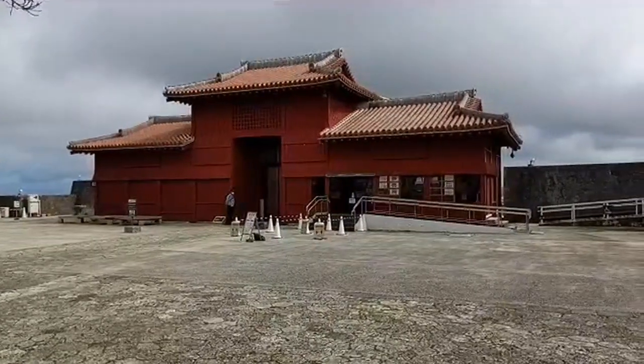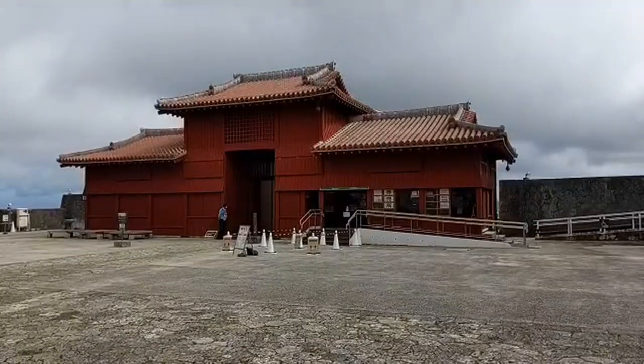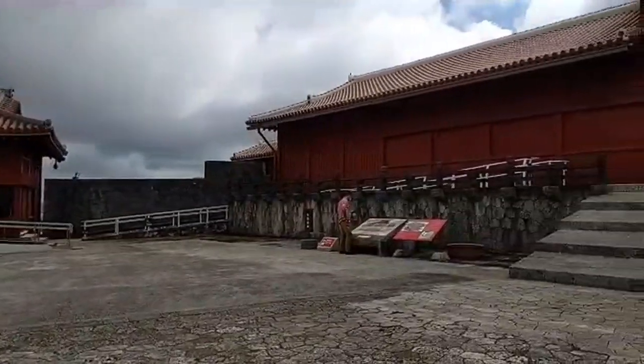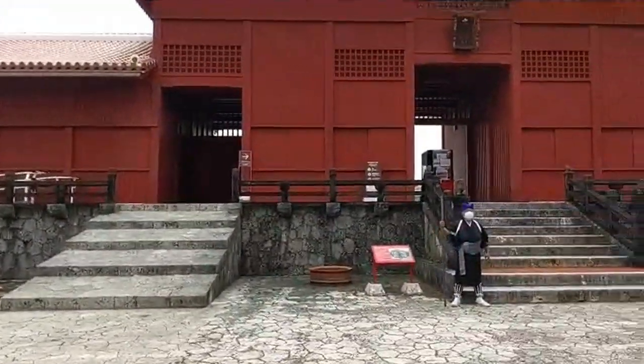So there's still just so much that I miss, and that it seems lots of people miss when they come to visit here. They kind of just come in and go through the big gates, but there are so many small details to see.